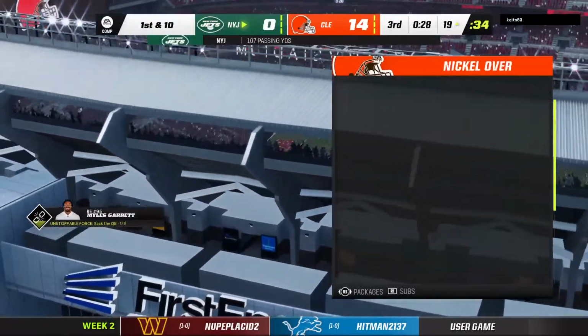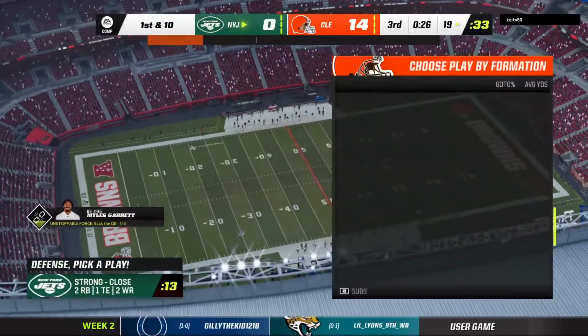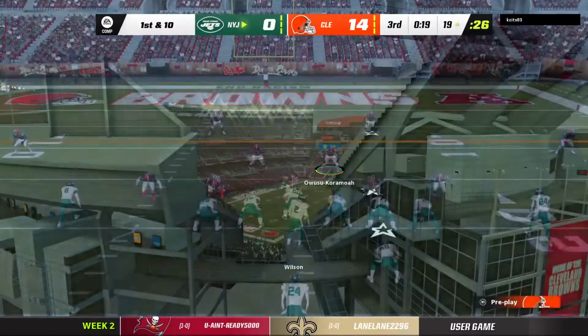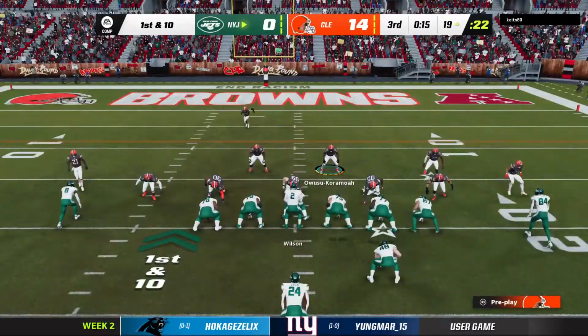But look what we have here, a sustained drive, and that was certainly AWOL in the first half. They really struggled to try and move the football. But right now, they certainly seem to have the formula working. Let's see if they can keep it up. Work to do here to avoid falling to 1-1, but this is 1st and 10 right now.